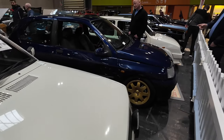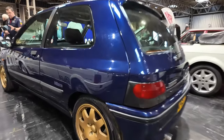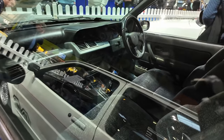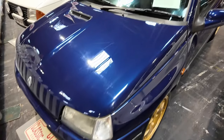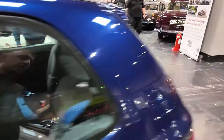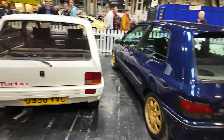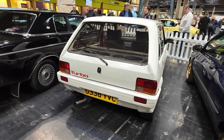Ooh, Clio Williams next door. Let's go and have a look. Got the right wheels on, although it is missing the little silver lip. Interior looks pretty nice. And this one is a Phase 3, as you may know. I reckon 10 to 12, that's not bad for a Williams. Very cool, and then sat right next to little Metro Turbo.